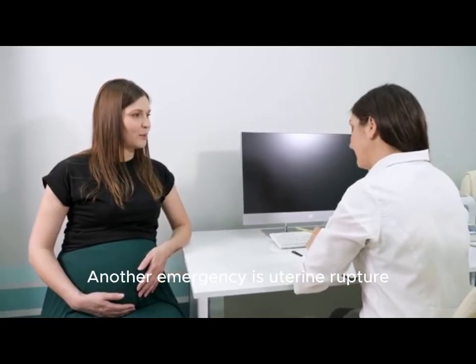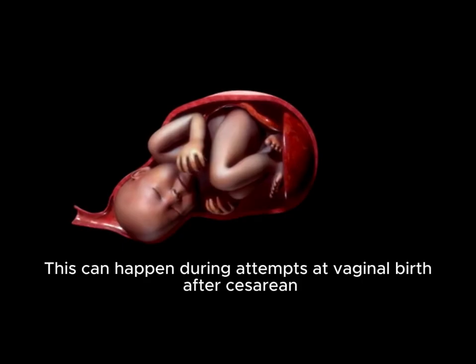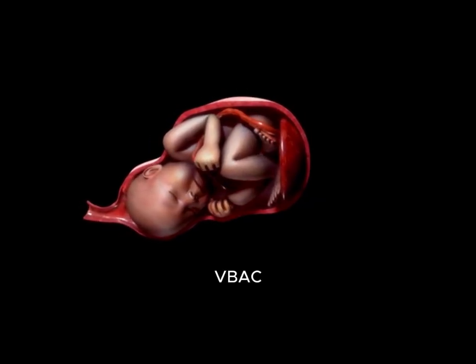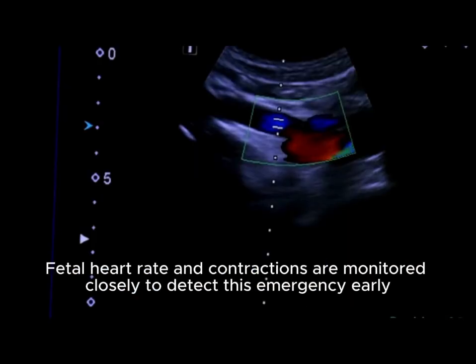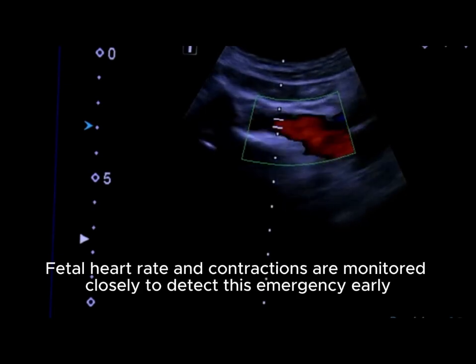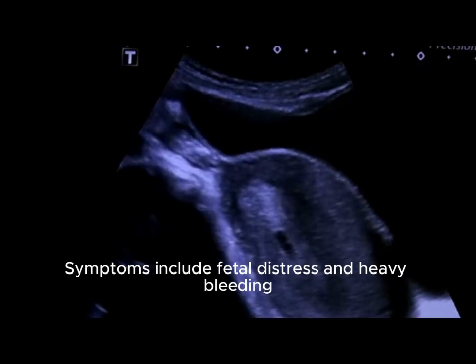Another emergency is uterine rupture, where the uterus tears during labor. This can happen during attempts at vaginal birth after cesarean, VBAC. If the uterus ruptures, the baby and/or placenta can move into the abdomen. Fetal heart rate and contractions are monitored closely to detect this emergency early. Symptoms include fetal distress and heavy bleeding.